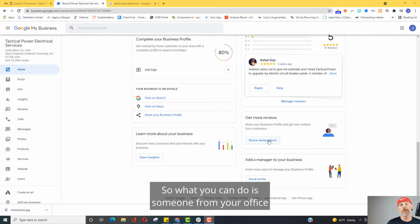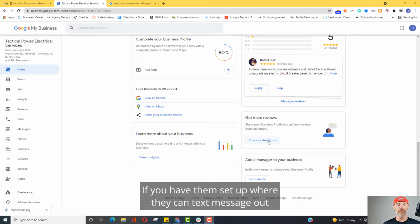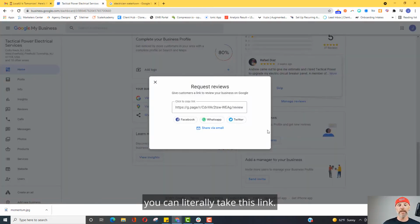So what you can do is someone from your office, after every single call is sent out, if you have them set up where they can text message out from your business, you can literally take this link. The link is the same every single time and have them send out the link. If you have an email address, you can have them send out an email.